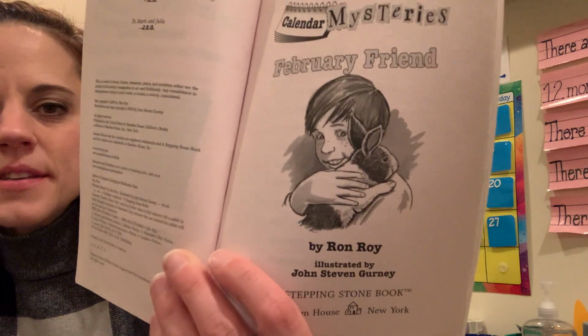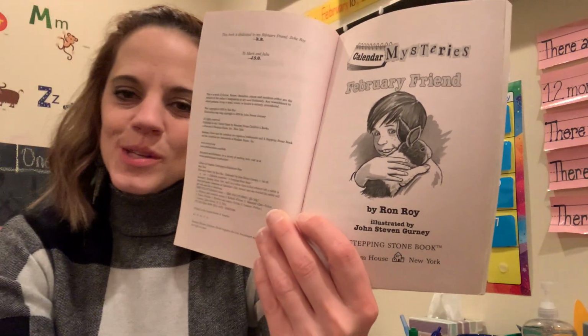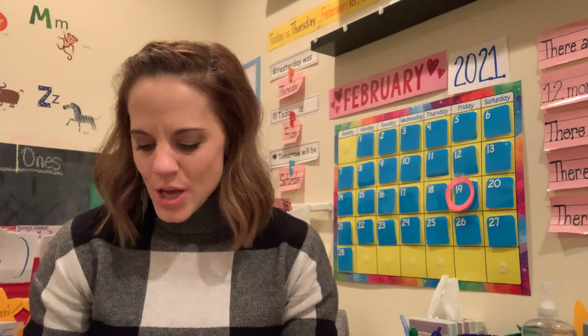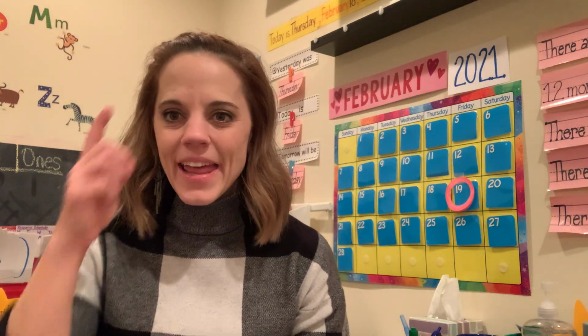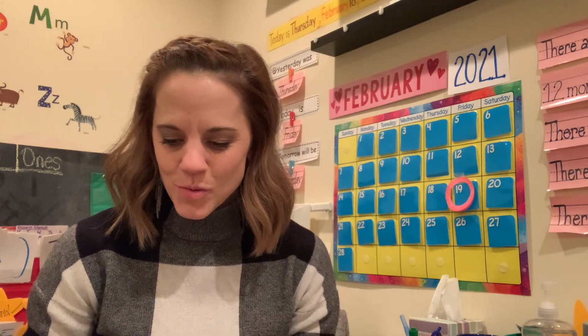Know that in these novels, if I ever don't show you a page, it's because there is no illustration on that page. So as you get a little bit older and start to be able to read more and more on your own, they tend to take away some of the pictures, and it's your job to make those pictures in your mind, which is a lot of fun as well.